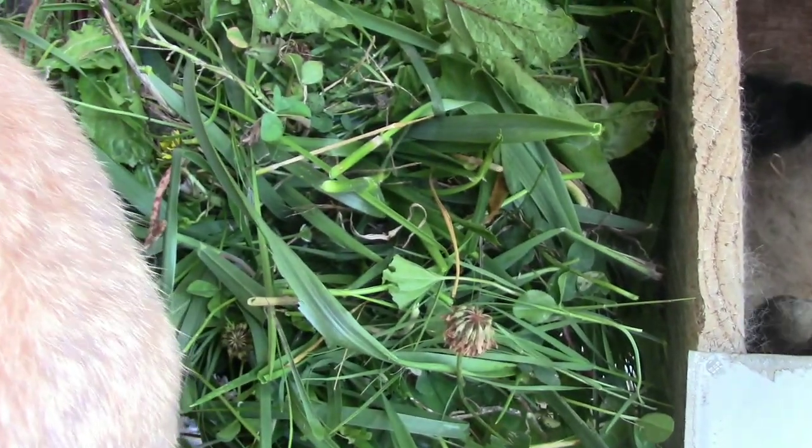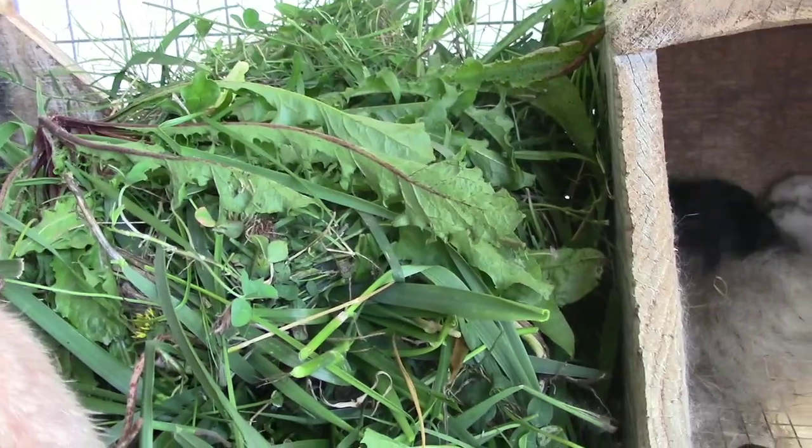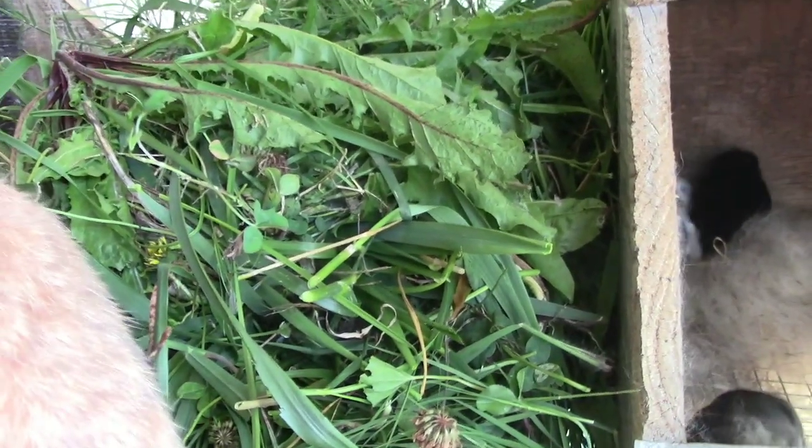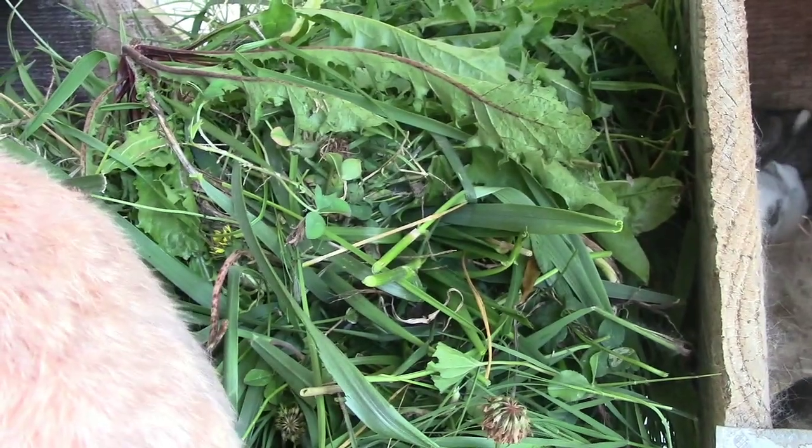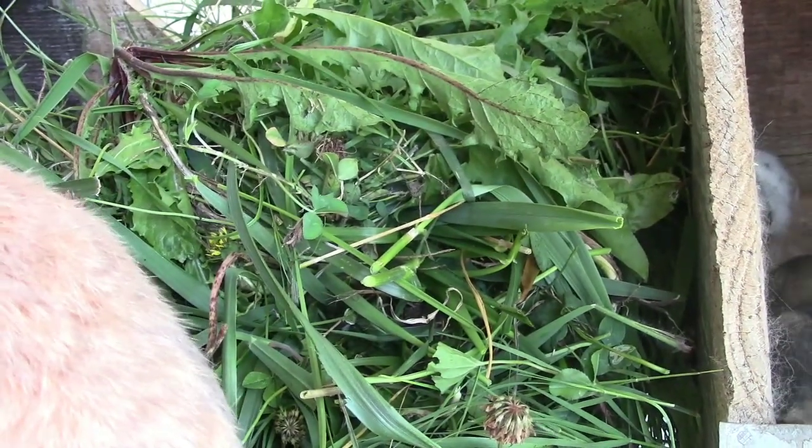I'm also supplementing them with pellets just because they are nursing babies. I want to make sure that they have all the nutrition that they need. But I try to give them a big pile like this every day, and most of the time they eat all of it. Anything they don't eat from the day before, I'll just clean that out and put more in here.